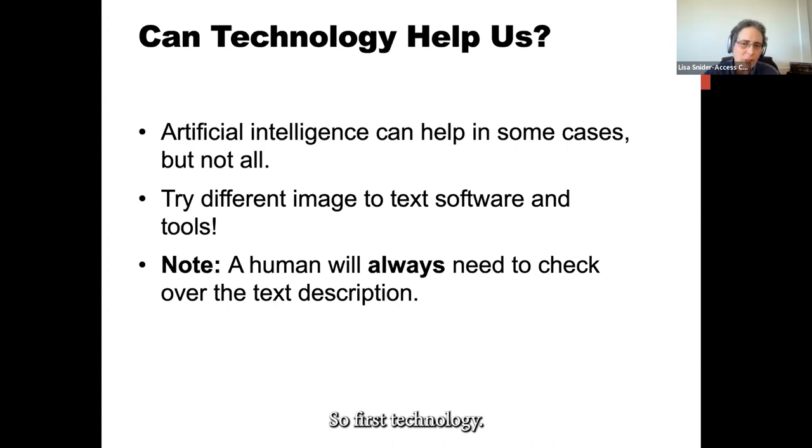So first, technology. Today, we have artificial intelligence. Now, is it great? I don't know. Not the best. But in some cases, it can help you. In some cases, it's not going to make a difference. But play with it. Take a few minutes, download some stuff and go, I wonder if this can help, because there's a ton of different ways. Let's say I've got an image of a letter, a typed letter. There are a ton of different ways that I can get that image into text for my description. But just so you know, a human will always have to check that text description, always. Artificial intelligence isn't great that way. I'll tell you, we still are better. We're not robots yet. We're getting there, but we're not there yet.